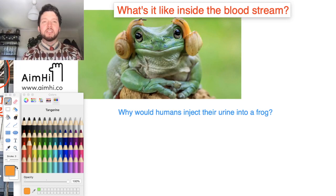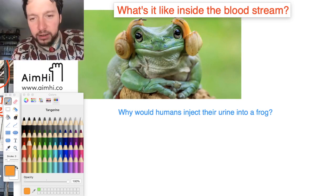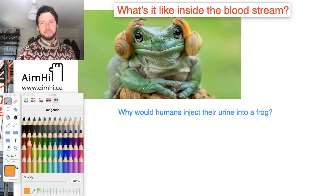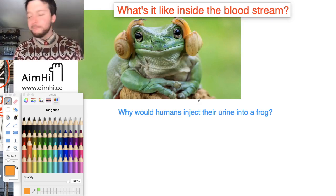It does kind of mess up a frog's innocent life. But it's strange that it works. But it would be really annoying if frogs came and injected their urine into us to see if we developed eggs, and we should think about that.